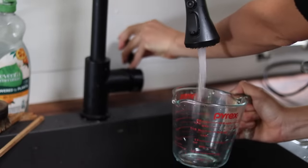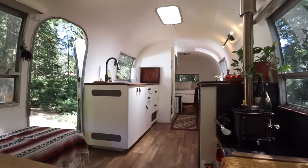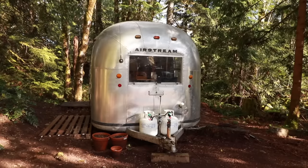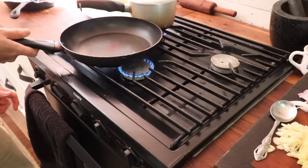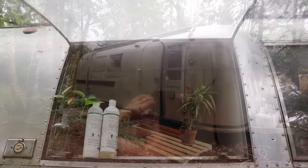We also have a 12-volt system that supplies power to our water pump as well as to our 12-volt sconces and accessories. We have 40 pounds of propane that is located on the tongue of the trailer, supplying propane to our Dometic oven and stove, as well as our on-demand water heater, which is located underneath the sink.